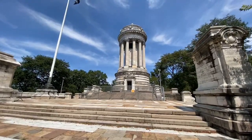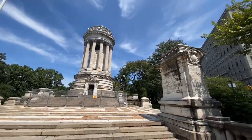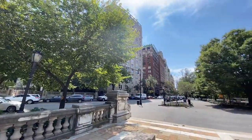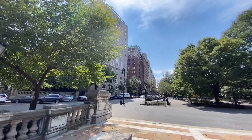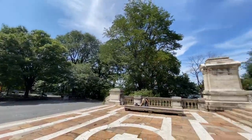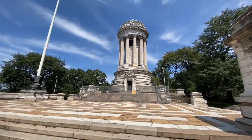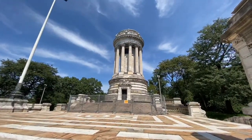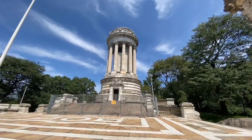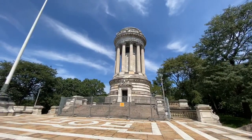So right now we are looking at the Soldiers and Sailors Monument here in Riverside Drive. We are surrounded by the high-rise apartment buildings that line this entire part of the neighborhood. Some people even call this the West End, not to be confused with the West End in London. And there are gorgeous monuments all around. So we're going to walk today from 89th Street all the way to 105th Street and learn about this monument, a Pieta that has been forgotten in history, and a statue that survived an atomic bomb.